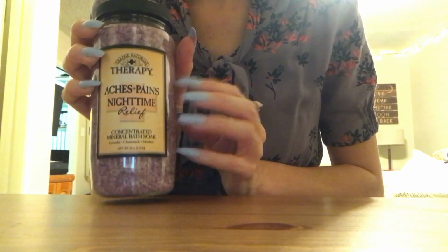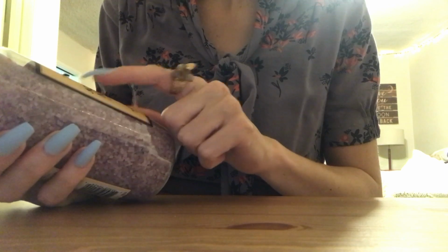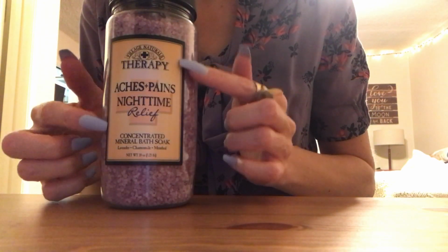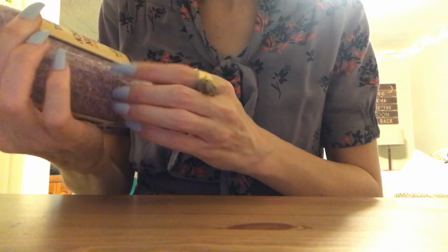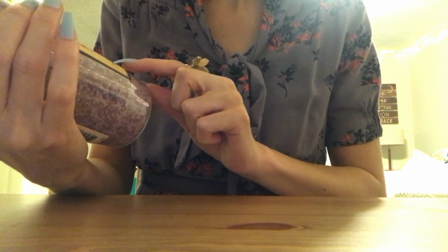So this first lavender item is by Village Naturals Therapy. Aches and pains, nighttime relief. And it's these concentrated mineral bath soak crystals or salts. It's lavender, chamomile and menthol.